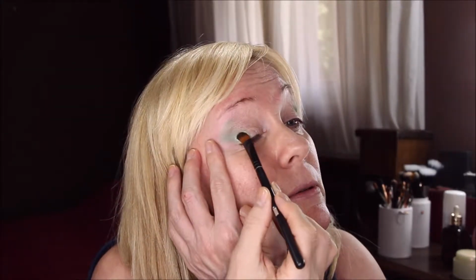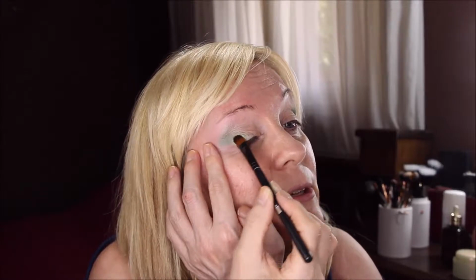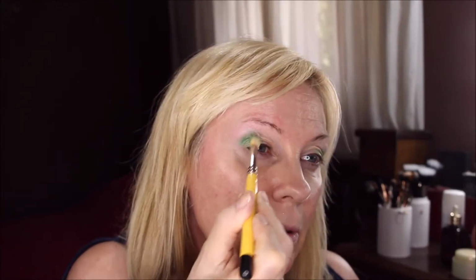Sometimes for these creamier, metallic shades, because they are creamier, I'm just using a concealer brush. So I'm taking a concealer brush. Look at that. And then I can just kind of press it on like that. Those are super creamy. That's a pretty color. Now a little bit again here, like that.